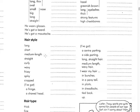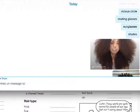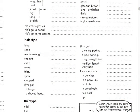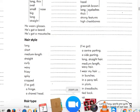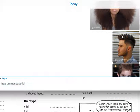It's like very, very curly. Wavy, less than curly. Frizzy. That's what we saw with this woman. She may have difficulties to brush her hair. You see, it's a style, but it's not really easy to brush that. Spiky. We have this one. Okay, spiky.